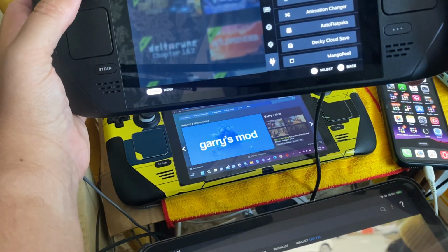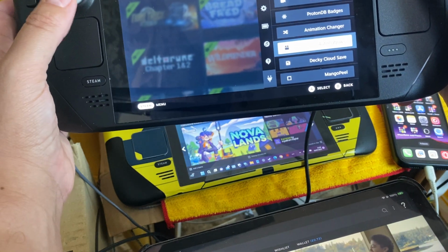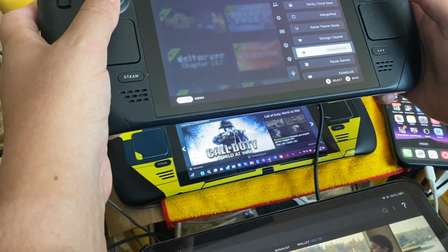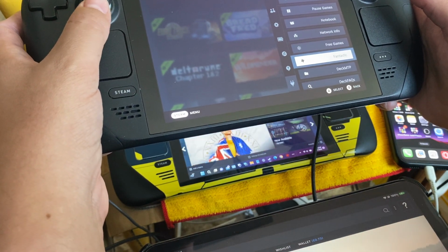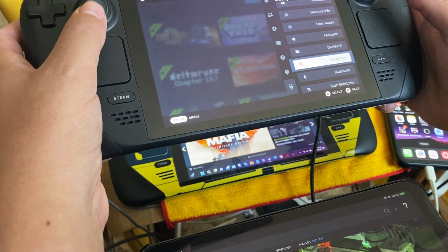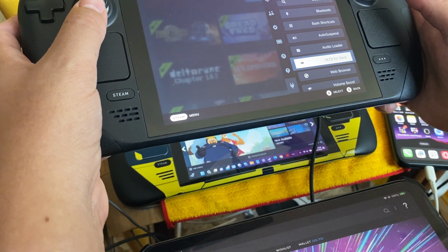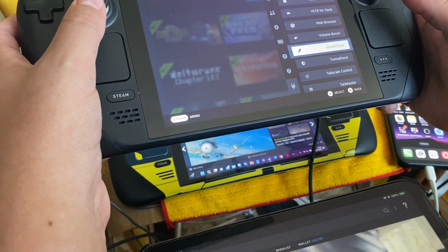See these plugins? All these plugins: CSS Loader, Decky Loader, ProtonDB Badges, Animation Changer, Fly Packs, Decky Cloud Save, MangoPeel, Game Themes, Music, Storage Cleaner, SteamGridDB, Pause Games, Notebook, Network Info, Free Games, Fantastic, Deck MTP, Deck FAQs, Bluetooth Bash shortcuts, Auto Suspend, Auto Loader, HLTB for Deck, Web Browser, Volume Boost, Vibrant Deck. This changes the color on the Steam Deck.